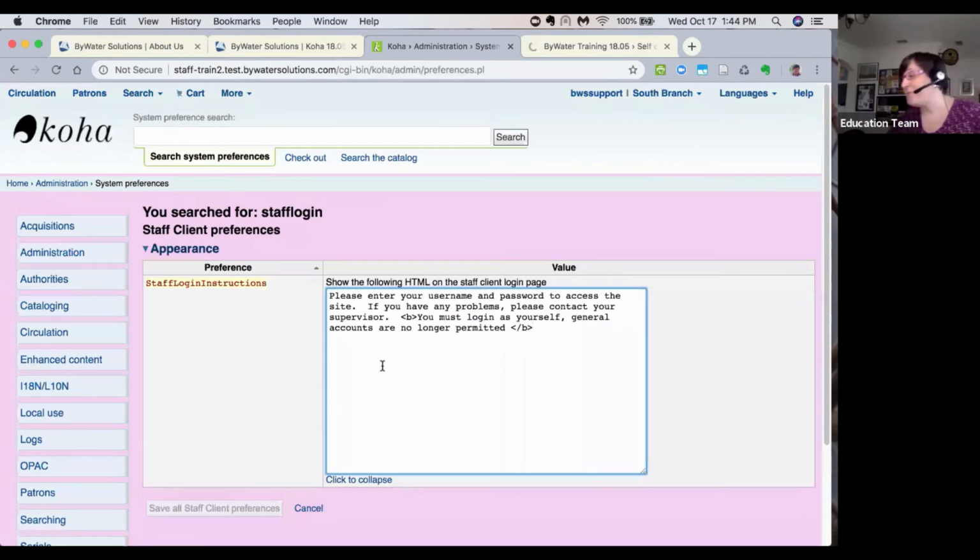And George, you are absolutely right. The day after an upgrade, it'll be a great place to put in bold lettering, clear your cache. So that one is called Staff Login Instructions, and that is a really nice feature. Again, it's some of these little things that we just really like to have that do make our lives a little bit easier. So there is another, yeah, it is a great idea. I agree, Heather.